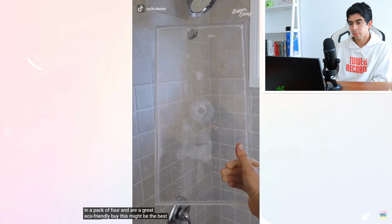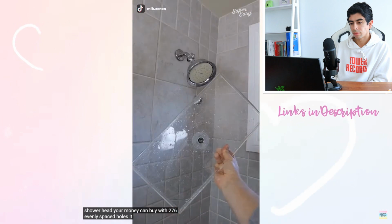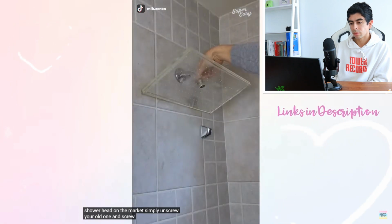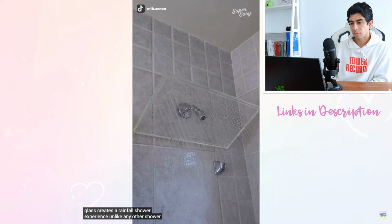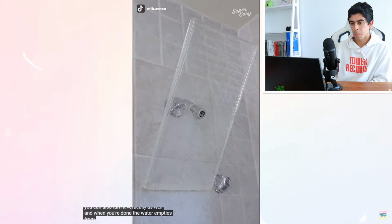This might be the best shower head your money can buy. With 276 evenly spaced holes, it is the largest shower head on the market. Simply unscrew your old one and screw in this one. And when you let the water run, the acrylic glass creates a rainfall shower experience unlike any other shower head. You can also turn it vertically as well, and when you're done, the water empties from the shower head.